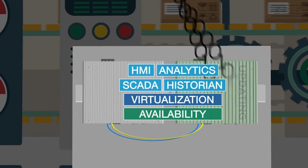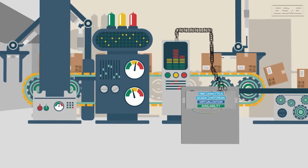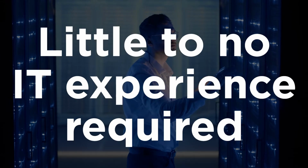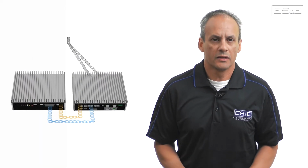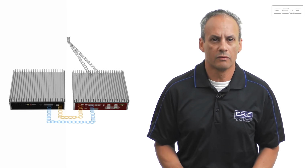The unit can be set up and installed within a half an hour and can be updated as the machine is running. The ZTC Edge is very user-friendly, requiring little to no IT experience to set up and run. With it being comprised of redundant nodes acting as a single system, health and maintenance is constantly looked after.